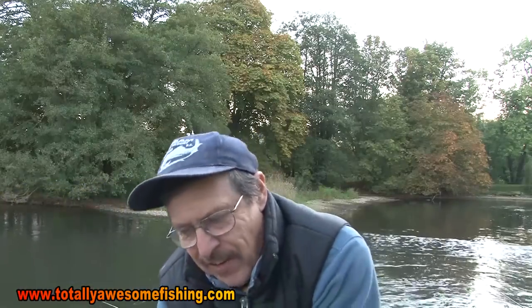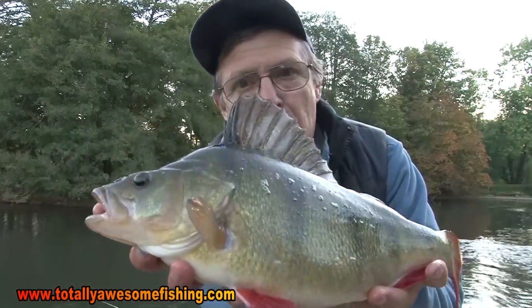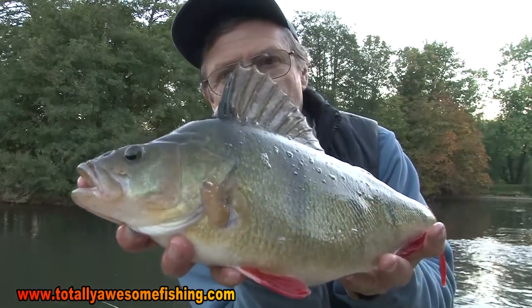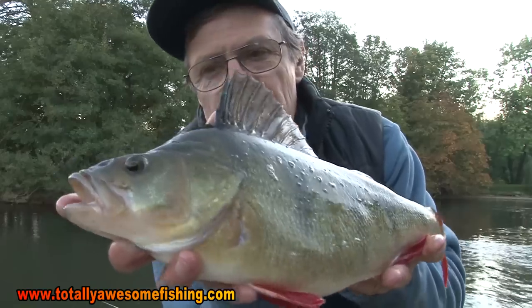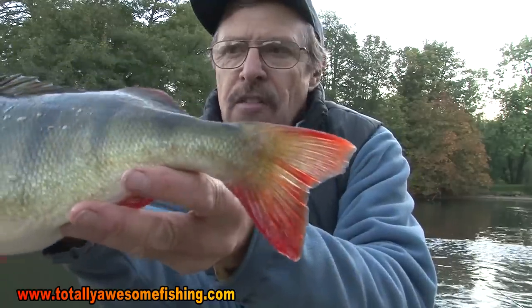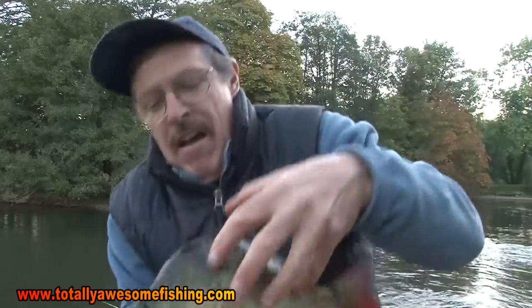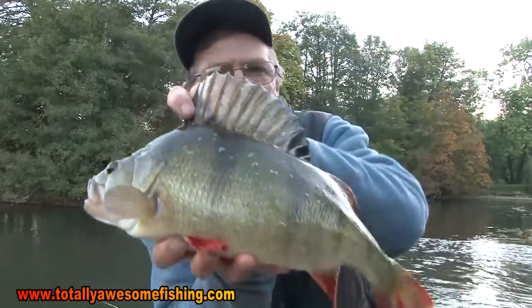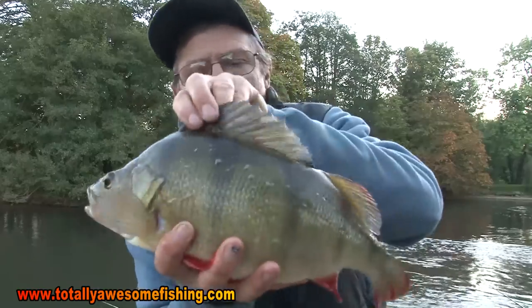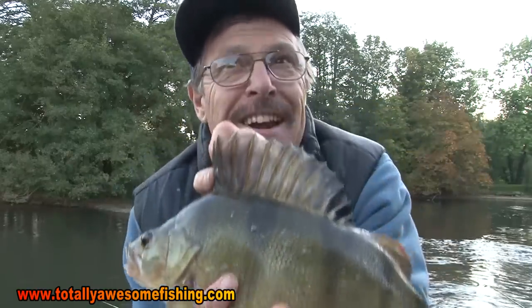Look at the size. I'll get his fin up for you. Look at the size of that perch. You can see it's quivering at the top. It's my hand shaking. That is an absolute animal. I can't believe it. Beautiful fish. I should think that fish has got to go... well, it's got to be up around the 3 pounds mark. What a beautiful fish. I can't believe it.